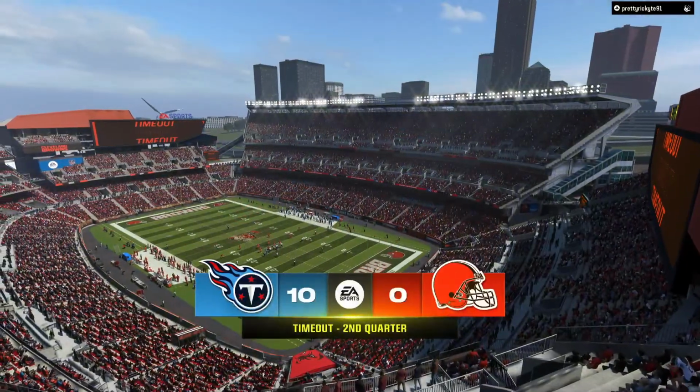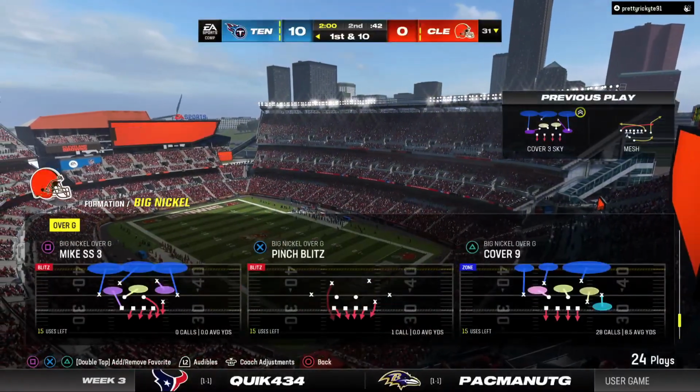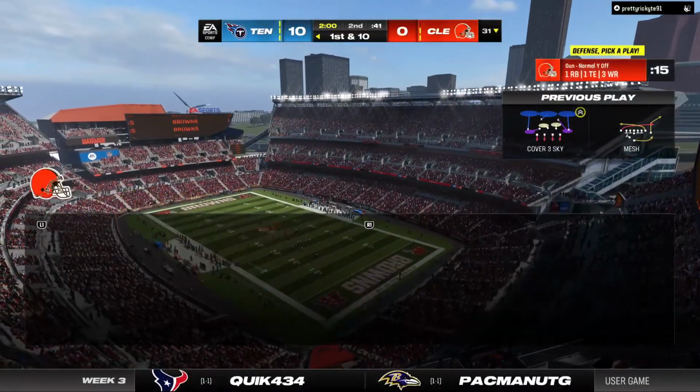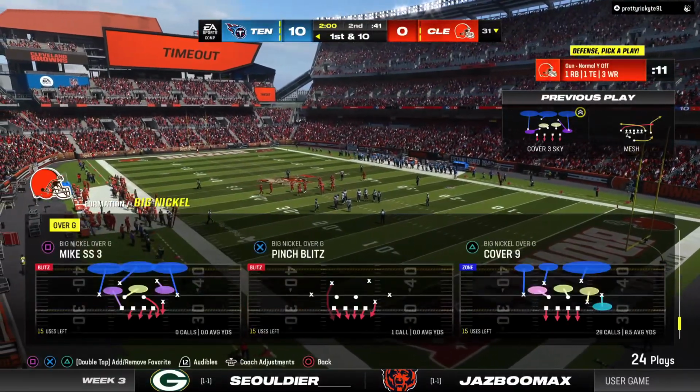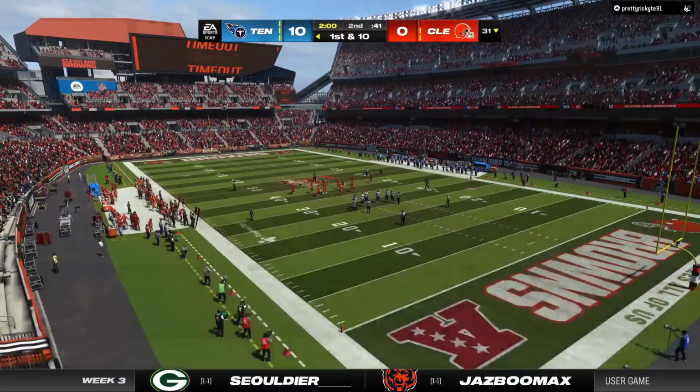Line of scrimmage, the 31 now on 1st and 10. And now a timeout called defensively by the Browns. It's just their first, so they'll have 2 remaining here before we get to halftime.